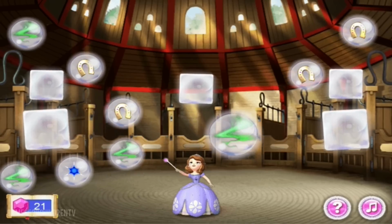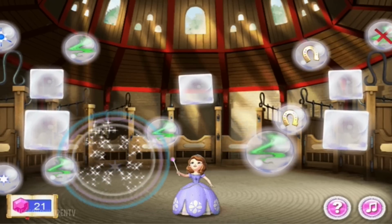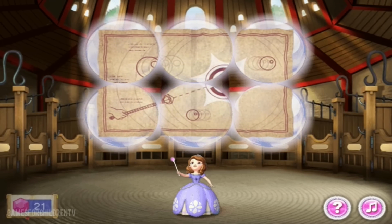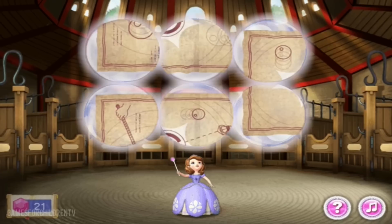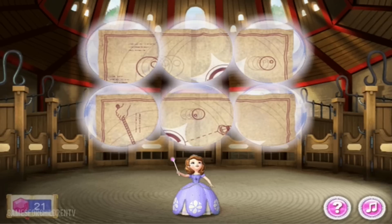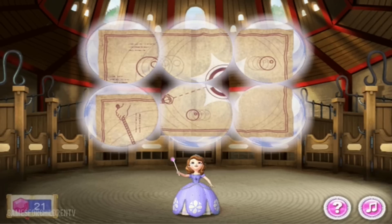Oh, you're almost there. Thanks to you, the stables are clear at last. Oh, and more magic puzzle bubbles. Shall we have a look, dear? Remember, if you turn and put them together just right, a spell will be revealed.